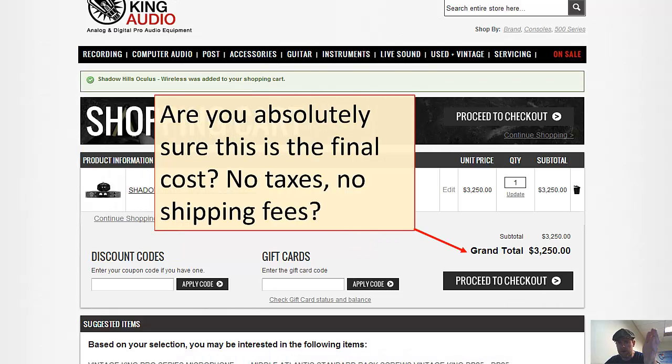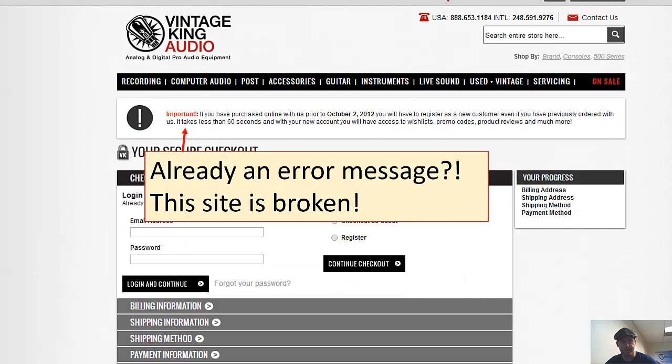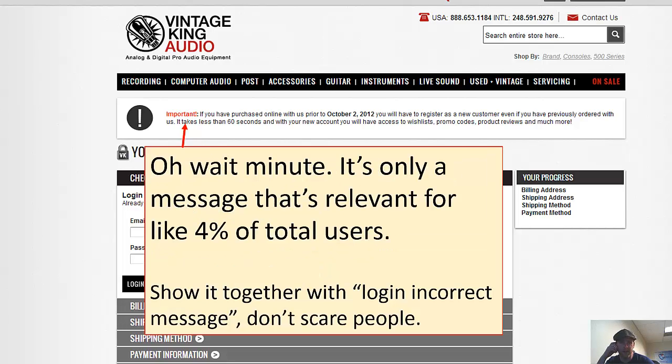So how sure are we that this is the final cost? No taxes, no shipping fees. Shipping is free, right? Great. Already an error message. Big stop sign and whatever important message. Oh man, I guess I can't buy my stuff anyway. After all. Well, wait a minute.